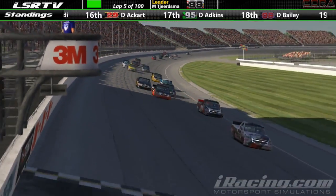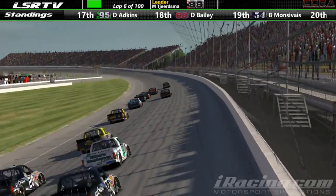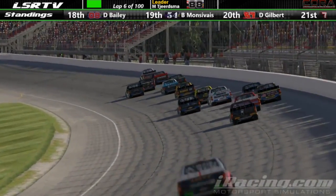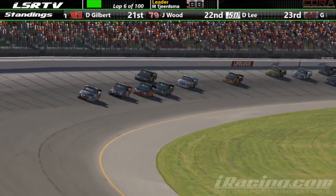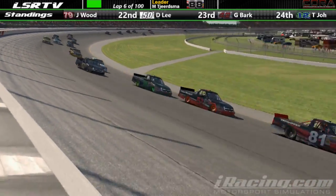It was not a good restart for the 48 truck of Mark McFadden, Carl. He got loose up into the marbles and off the wall. Looks like he's got damage on the right side, and he has dropped off the pace considerably.